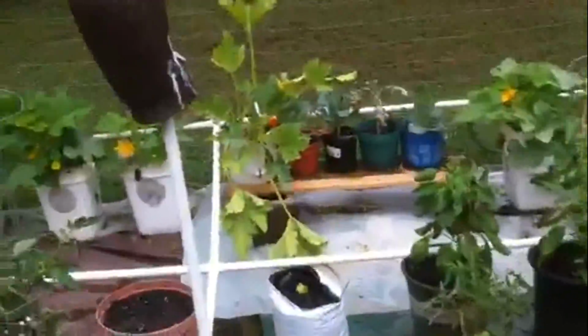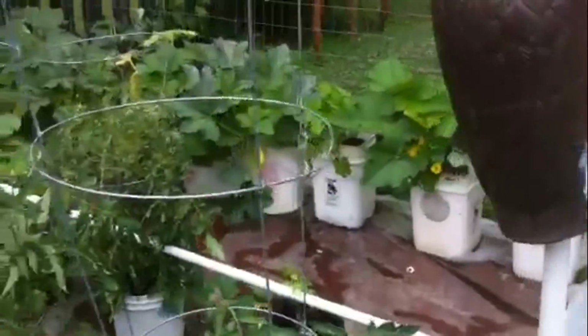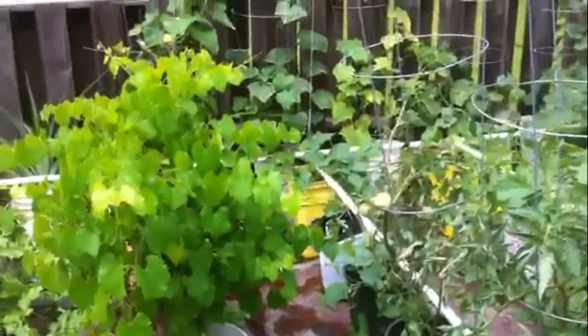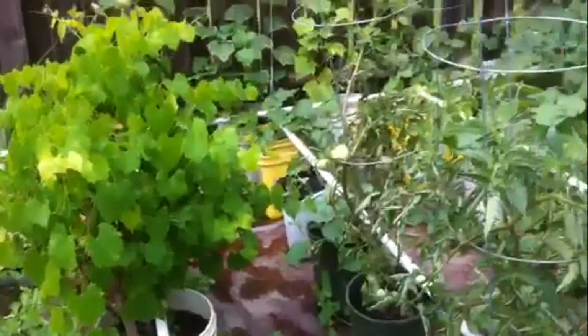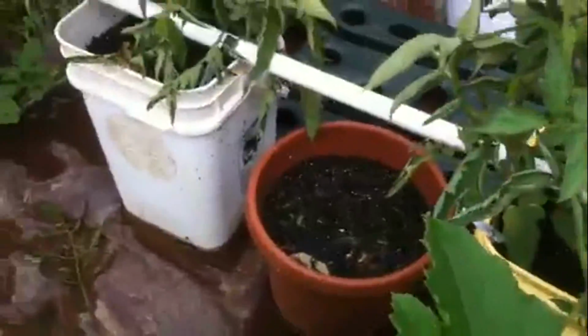I've pulled out a whole bunch of squash and zucchini earlier, and I'll show you that at the end of this video. I pulled my cabbage up. I had 2 cabbage plants out here. I'm gonna go back in with something else there.